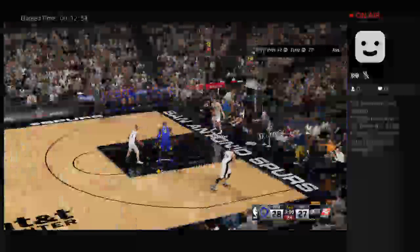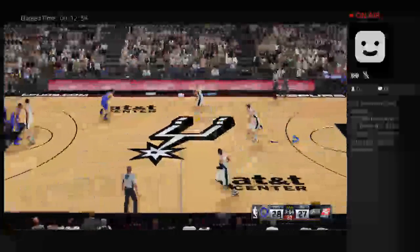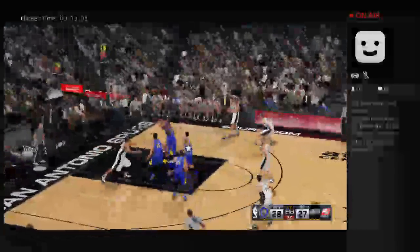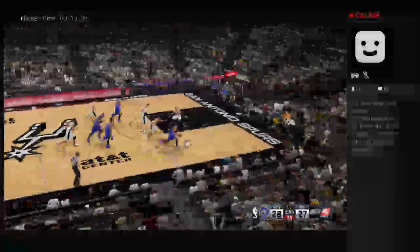I mean, find that hole in the D and then go hard to the rack. Maybe that hole was a little bigger than it should have been. Well, it was. A tight game like this one, you think they'd have a little more energy at the defensive end than that. Good pick, but he just couldn't make it count.